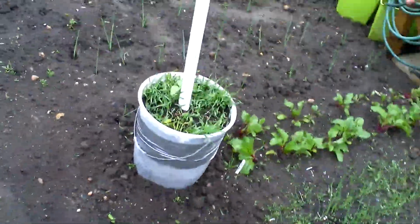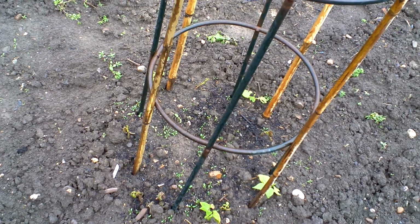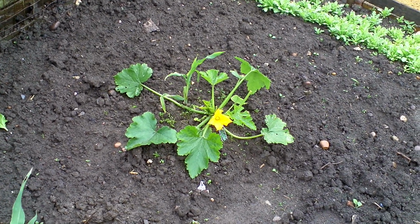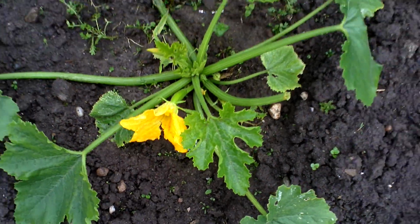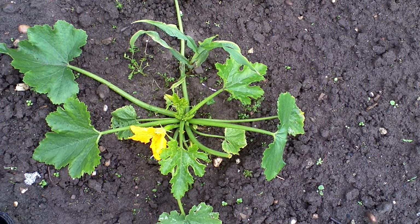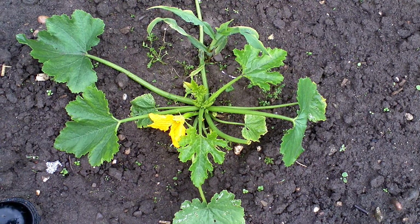What hasn't bothered moving at all are these French beans. Them dying or looking very sickly. They're the same size as I put them in. Right next to it, whatever that is, I forgot what that is. I think it's courgettes, I'm not sure. Yeah, courgettes. They've even got a flower. I took the cloche off them to put on the tomatoes last weekend, and they've really shown their mettle.